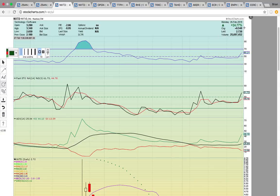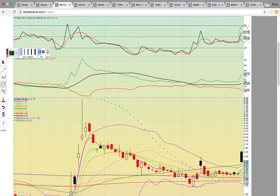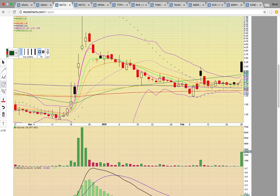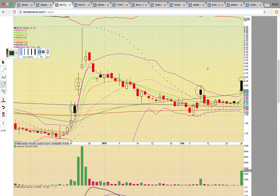Okay, let's look at NXTD. Big move today, closed up nearly 25%. RSI at 61 or 60, Stochastic at 61. So it's heating up, but today it formed the black candle, so the open was up here, and this is the close. So it closed below the open, but it was up on the day. As you can see, this black candle followed with the red candle. What you're looking for is more like this kind of move. You would love to see a white candle form today. Now, tomorrow, it's going to be all about holding that 50-day simple moving average.